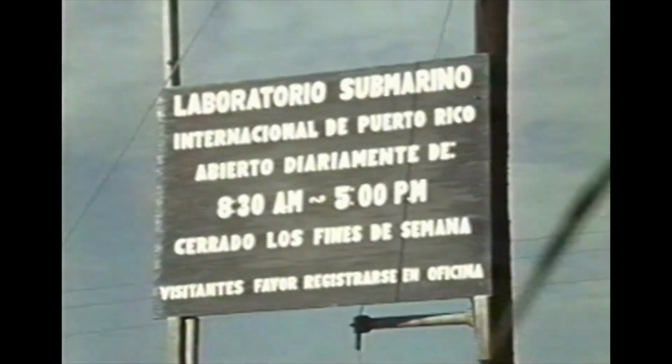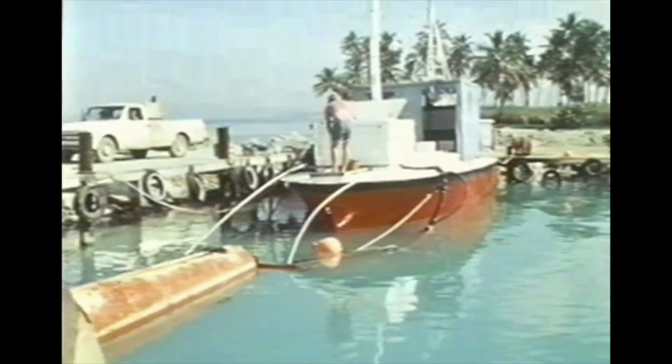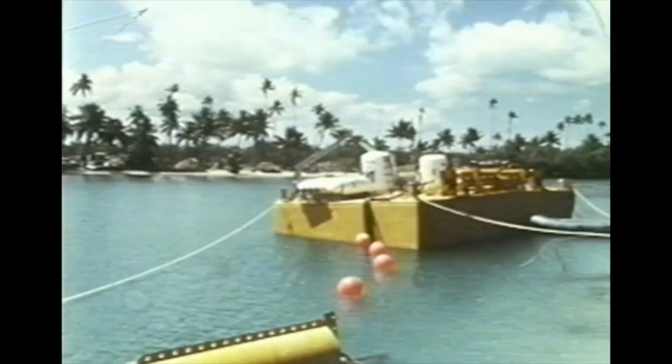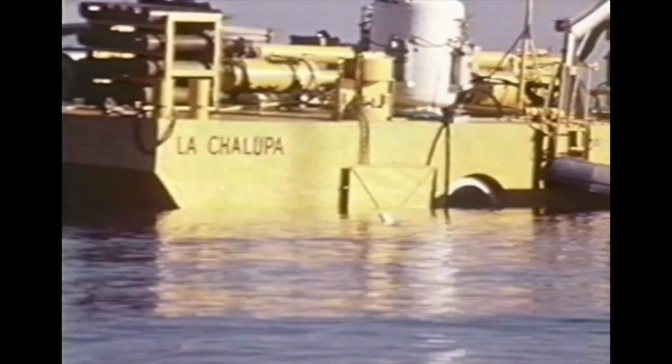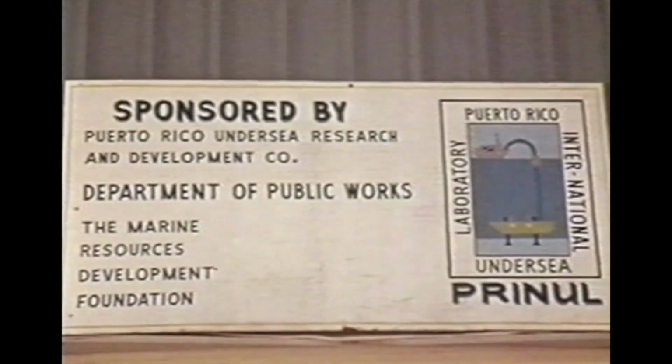Here in Mayaguez, Puerto Rico, preparations are underway for the 5th mission of PRINUL, the Puerto Rico International Undersea Laboratory Program. 100 feet down on the ocean floor, 4 aquanauts will live for 2 weeks in the habitat La Chalupa in a program developed and operated by MRDF.